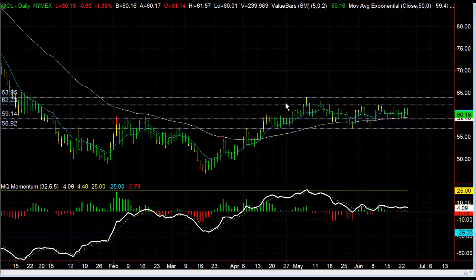Ultimately, though, we're range bound between 63.95 and 56.92, so you have a pretty wide range here, and we've just been bouncing off the top and bottom back and forth here the past few weeks. So be watching for the breakout, because when we do finally break out, I would expect this market to move a pretty decent amount in whichever direction it chooses to break out from.